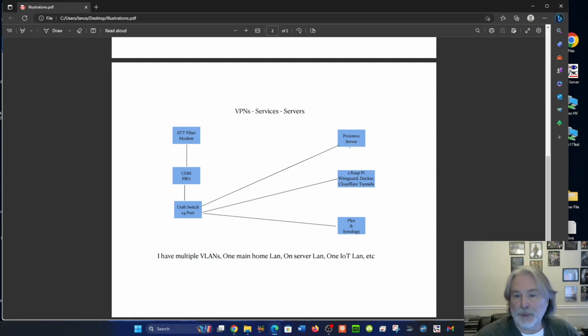So my Plex server and my Proxmox server are built on consumer hardware. This Proxmox server does not run 24 hours a day. It just runs sometimes. I also have Raspberry Pis, two of them in service right now. One of them is just a WireGuard server. That one's going to be taken out when my router gets updated. The other one is running Docker. It has my Cloudflare tunnel connector, which I'll show you in a minute, and it's running Heimdall for a dashboard and several other services.